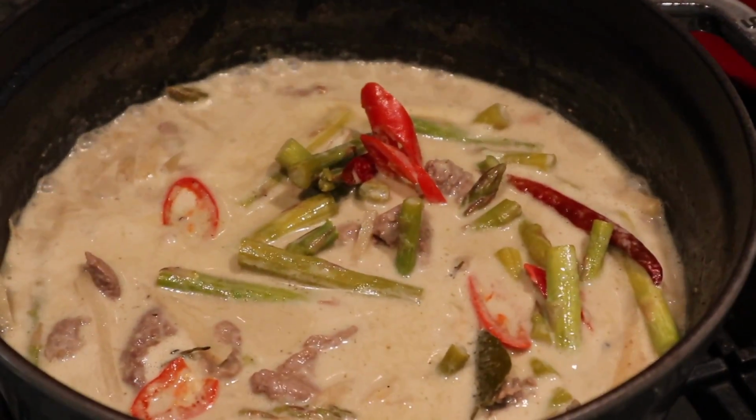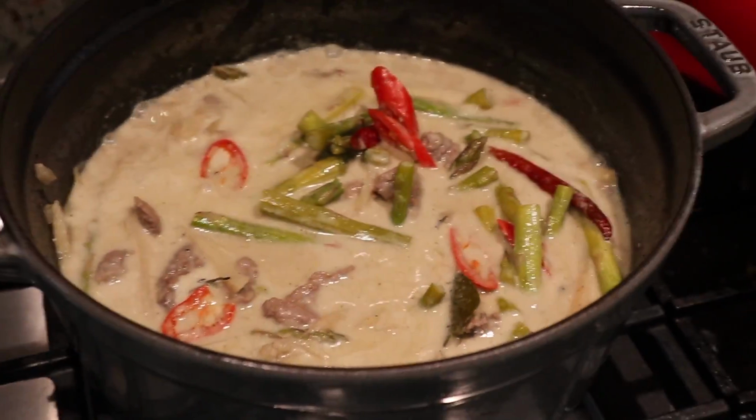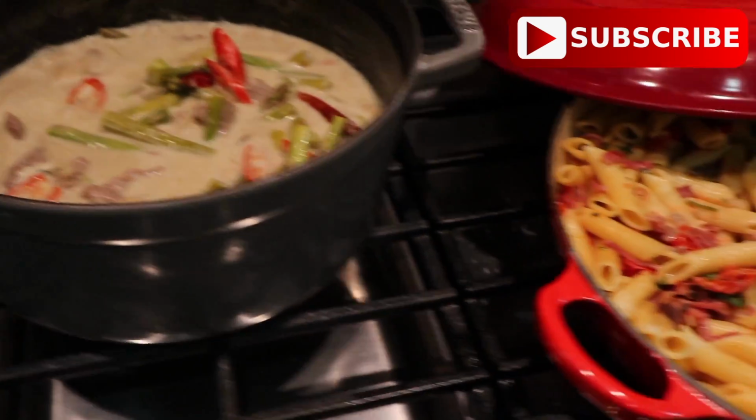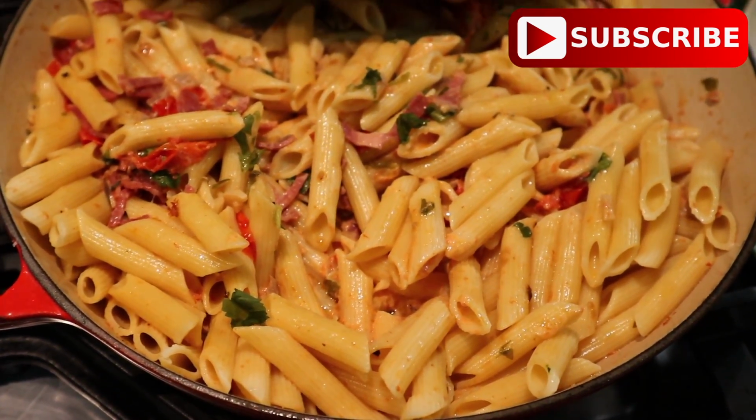Mom made for dinner. She made some delicious beef curry. Oh my gosh, you guys, this is so good. It's like one of our favorite things. It's new that she started making. And tried and true, our turkey bacon pasta.